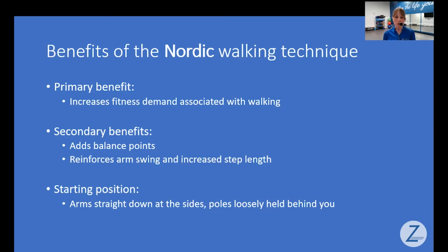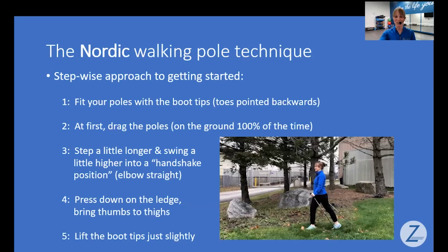The starting position for this is going to be with the arms down at the sides and the poles loosely held behind you, and we're going to have the boot tips on. So if you have a set of poles, then again, you can stand up and practice this with me if you like a little bit. If not, then you can enjoy this demo.